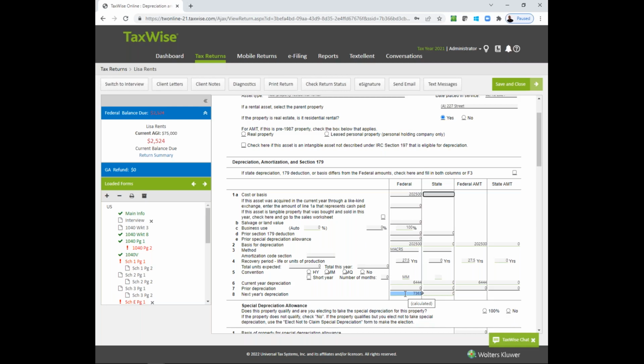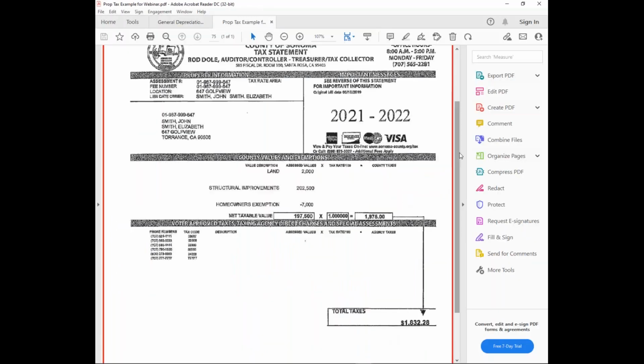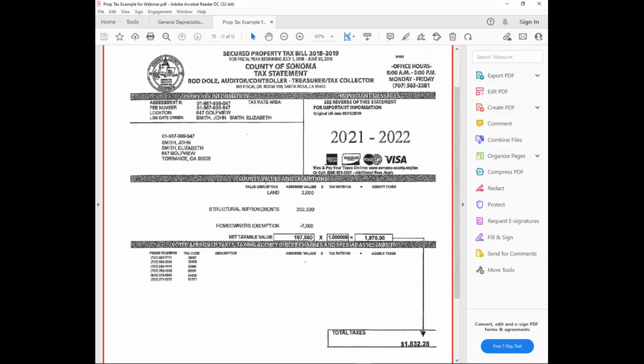Now, did we do this right? Client said they paid 202,500, right? We've entered that in here. We're depreciating it. Let's take a good look at this again. Oftentimes, I see practitioners start depreciating it, but they do not subtract the value of land. Land is not a depreciable asset, right? So we need to remove the land from the base of the assets being depreciated. We need to remove that from the real property.